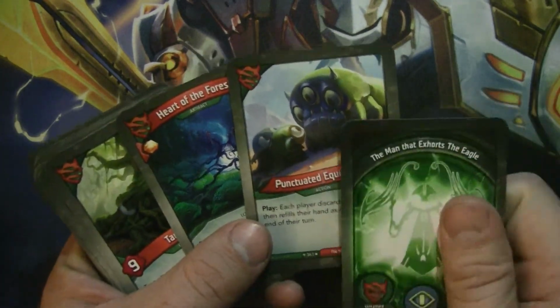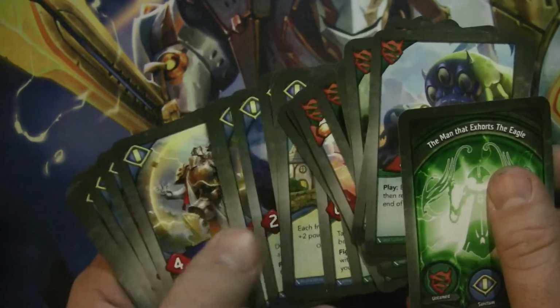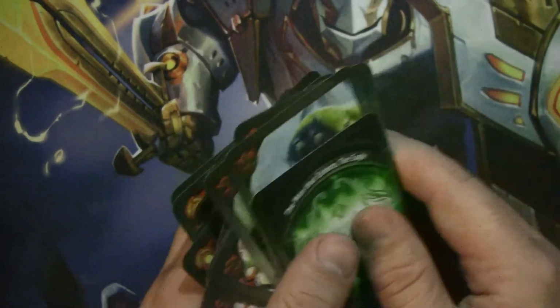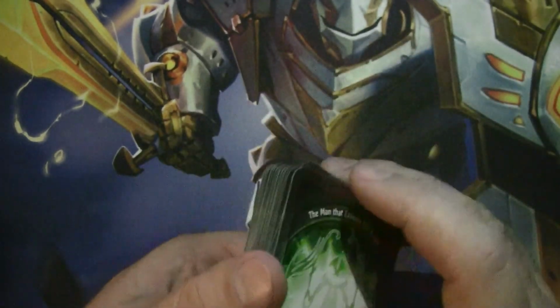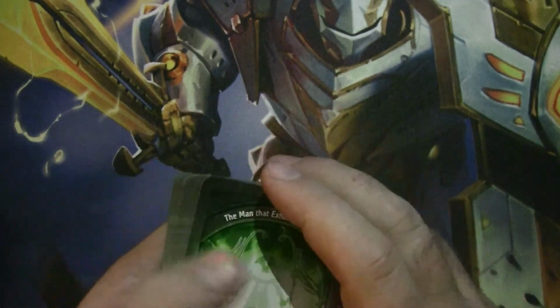Myself, with the Punctuated Equilibrium, the Heart of the Forest, it just is an interesting deck, has interesting stuff going on. Might Makes Right too. It's interesting stuff. And I am excited to try it out. So there you go. That is the man that exhorts the eagle.